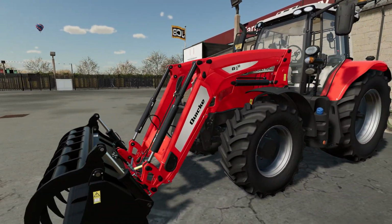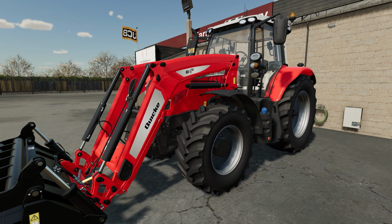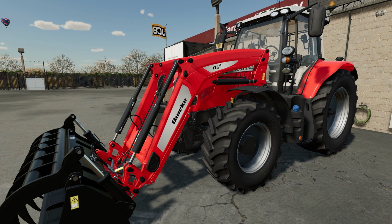Now, of course, we were always going to try and stick with Massey. I've been Massey for years. My dad was Massey before that. So it's going to be a very difficult decision to move away. And to be honest, we were close to doing it. We looked at it, and the Claas and the New Holland were the closest to tip me over the edge.